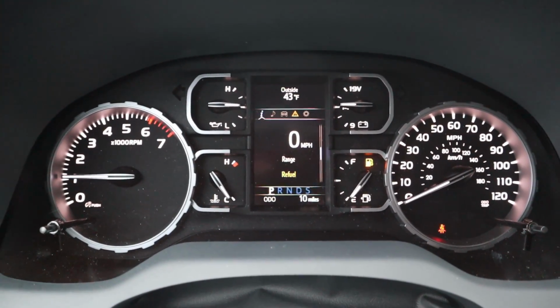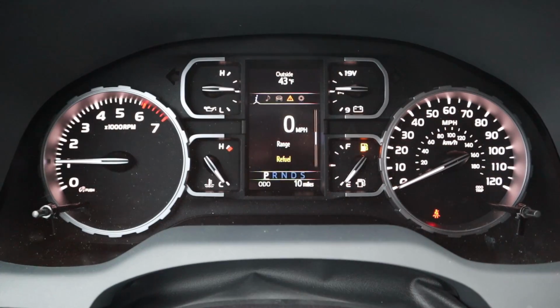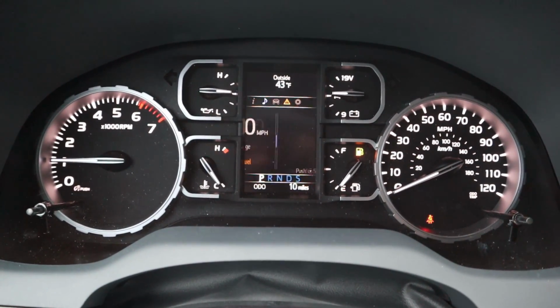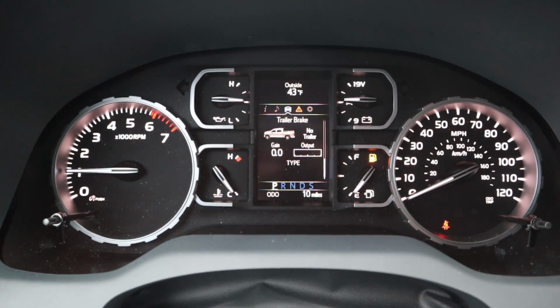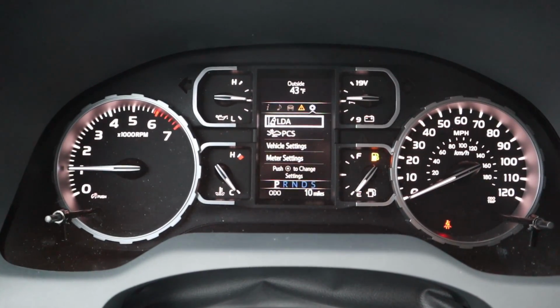Now here's the center gauge cluster. Notice that we have analog gauges on either side, like for the RPMs, the speed, the fuel, which we have none of right now pretty much. And then we do have that screen there in the center, which you can go through different bits of information on the Tundra. So notice this with safety tech, tire pressure, all that fun stuff. And also you can see with the trailer. And then this is just letting us know that we're pretty much out of fuel.